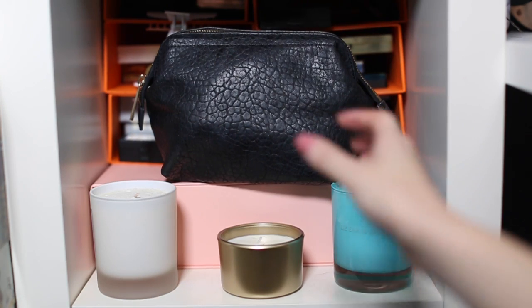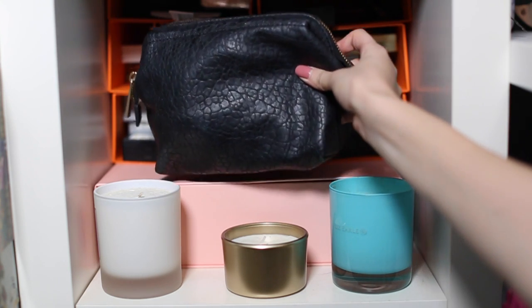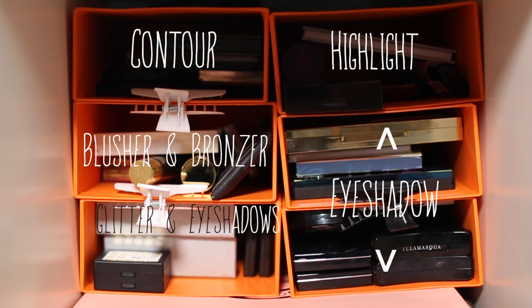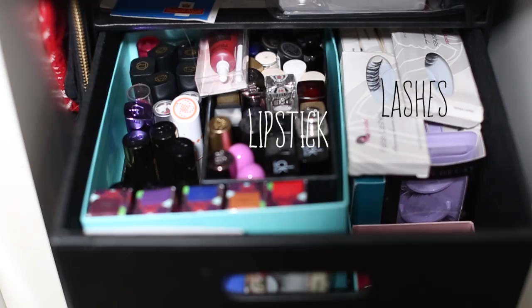Makeup bag is from H&M. That's basically full of stuff that I use every day with some other bits I use in those orange drawers behind. At the bottom of my IKEA cubes I have these little drawers which I got from Wilkinson's.